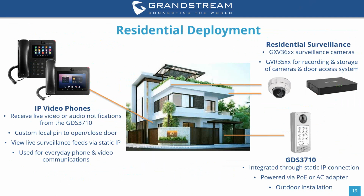With this whole solution, you can also integrate surveillance. Put in a network video recorder, which the surveillance cameras and the GDS would all record back to. It also gives you the ability to have security alarms or any security event triggered by any of the cameras go back and notify the GDS or the other phones on the network, which will notify you.